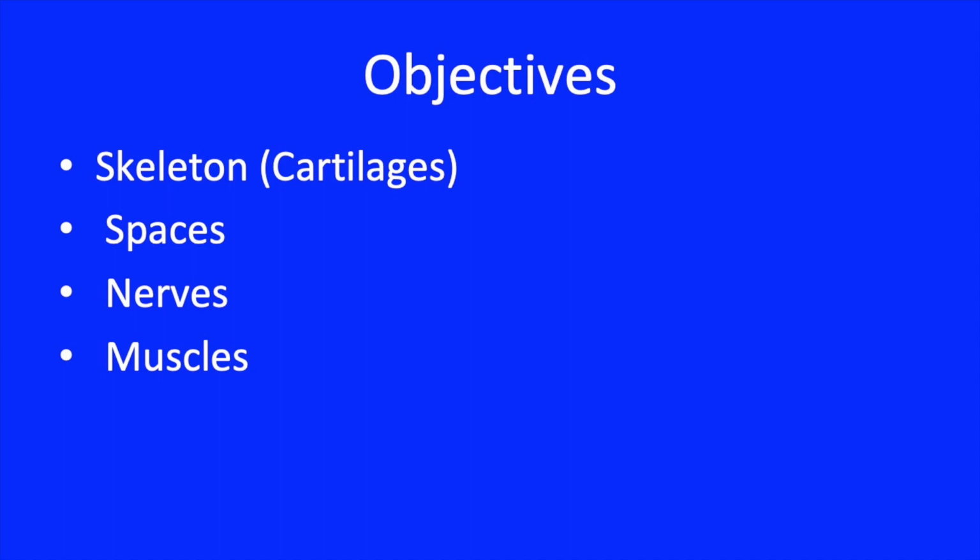The objectives of the lecture are these. At the completion of the lecture, you should be able to describe the skeleton of the larynx, that is, the cartilages, the spaces created by these cartilages, the nerves of the larynx, and the muscles that allow the functions of the larynx to be performed. Let's start.